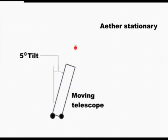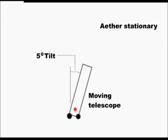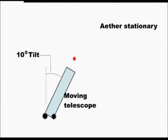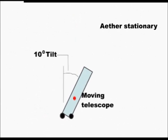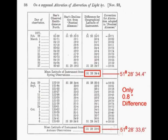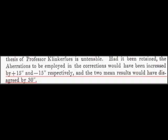To recap, if it is the telescope that is moving, then when it is filled with water, it has to be tipped further to see the star. If the telescope is stationary and the starlight drifting past us, then it does not have to be tipped further. In 1871, George Biddle Airy, the Astronomer Royal, performed this experiment. This is a copy from his original report. You can see that the two readings are virtually identical.